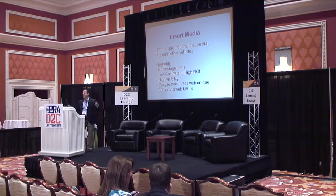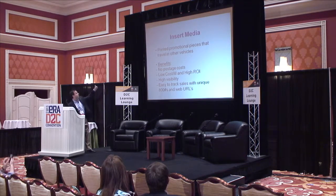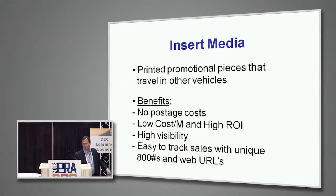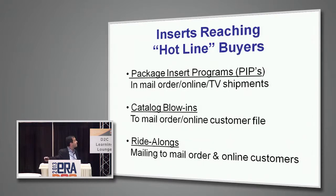Compare it to direct mail, it's about 1/10 the cost, so you have no postage costs, low cost per thousand, high return on investment, high visibility wherever it travels, and it's easy to track sales just like television with a unique 800 number, and actually we can do even better on the website side with URLs, which we'll get to briefly. I don't usually talk this fast, but since we have 15 minutes, you're going to see me rock and roll a little bit. There's two kinds of insert media that we're going to talk about.